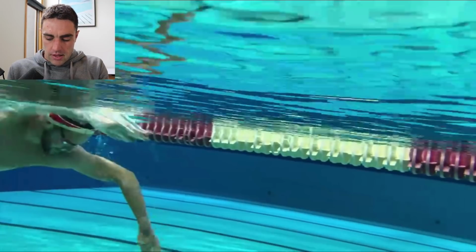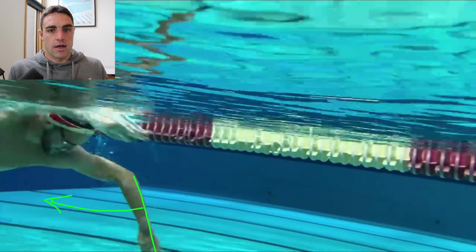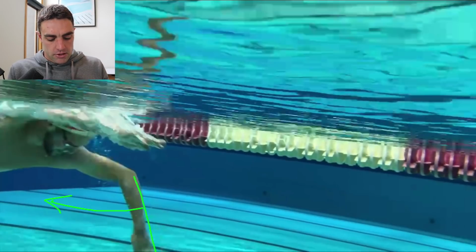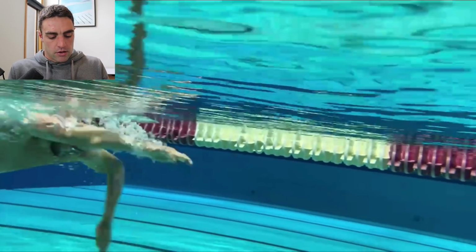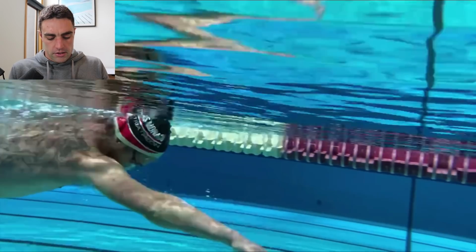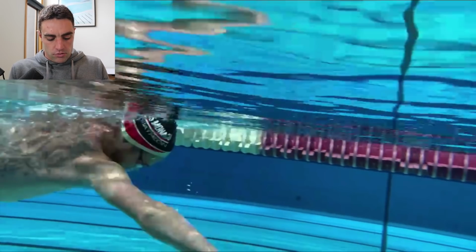And the reason that's beneficial is that the forearm and the hand are then angled to press back against the water. So you can see how much surface area he's got with this part of his arm, and even the upper arm a little bit, to press back and hold water. So really nice setup of that catch on both sides.